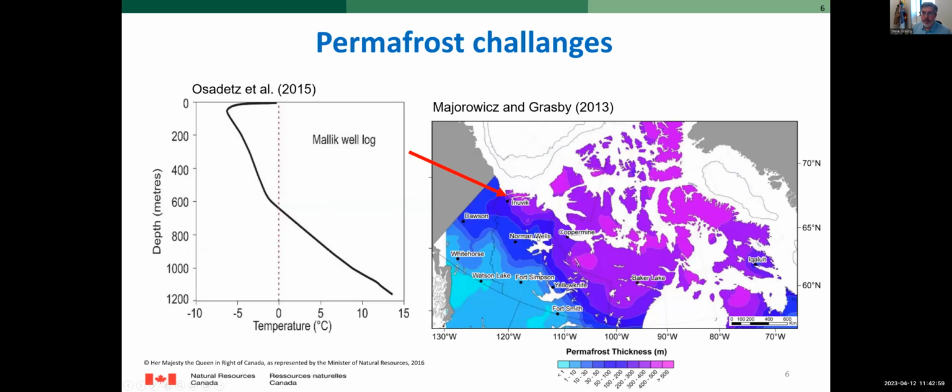So our first big thing to realize is that Canada is cold, and northern Canada is even colder than the rest. And this creates an additional challenge of the thick permafrost that we deal with. This is just an example from one well that was drilled up at Mallik on the north coast in the Beaufort-Mackenzie Delta. That's just a plot of temperature on the x-axis versus depth. So we're going down on the y-axis, and you can see the temperature is gradually increasing, but you only get to 0 degrees at about 600 meters depth. And then temperatures start to rise.